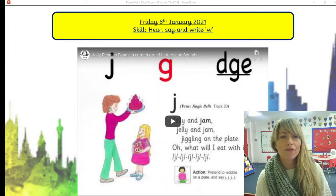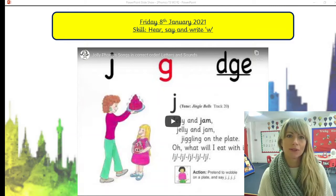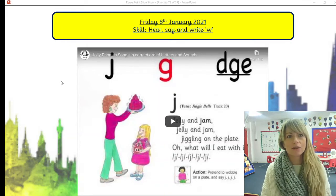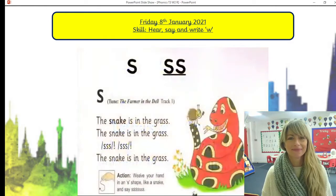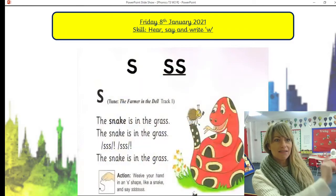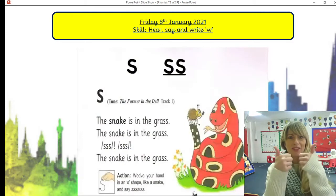Today is Friday, the 8th of January, and in our phonics today, we are going to hear, say, and write the W sound. Okay, let's warm up our brains by singing our phonics songs. Let's go. I'd like you all to join in with the words and the actions. Doing great.